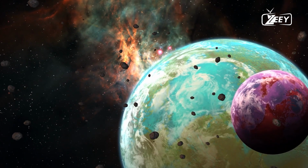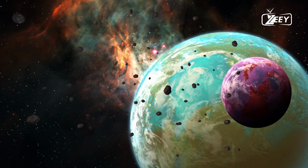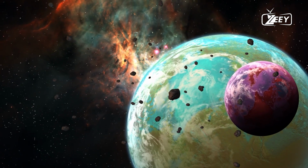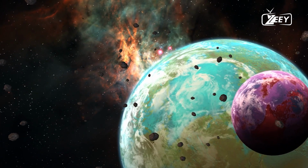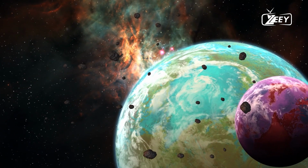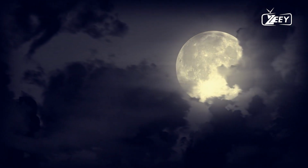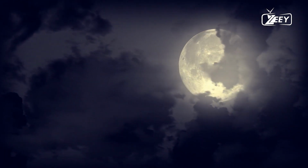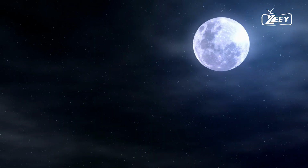During the flybys, Galileo captured stunning images of Earth and its moon, providing a fresh perspective on our planet's weather patterns, land masses, and oceans. The spacecraft's instruments measured Earth's magnetosphere, radiation belts, and auroras, contributing to our understanding of these phenomena. One of the most notable achievements was the first detection of life on Earth from space.